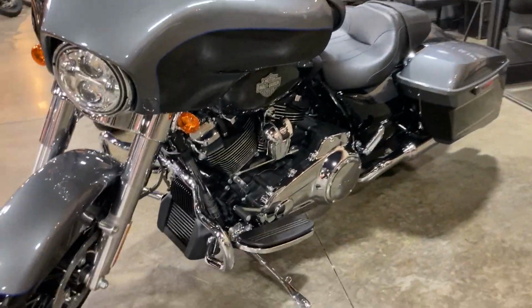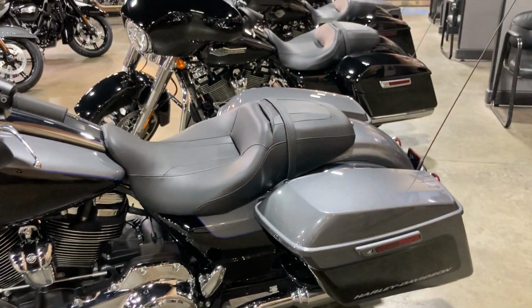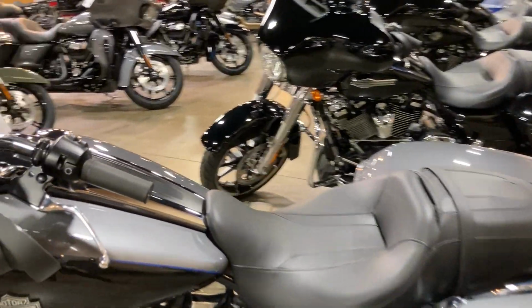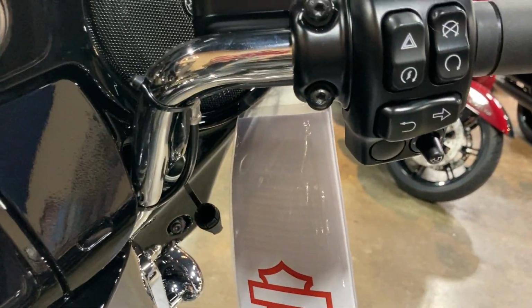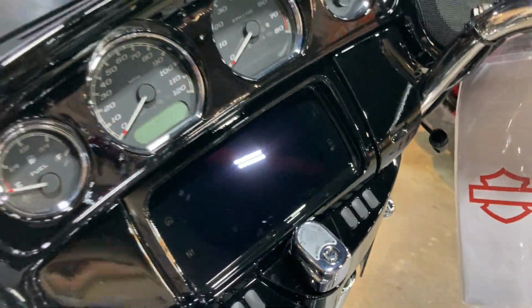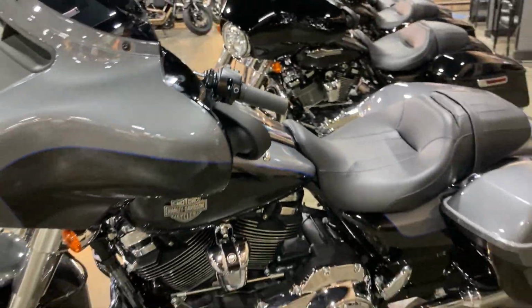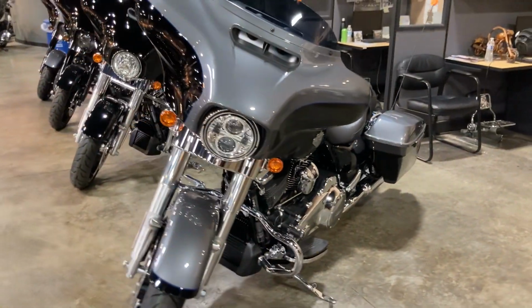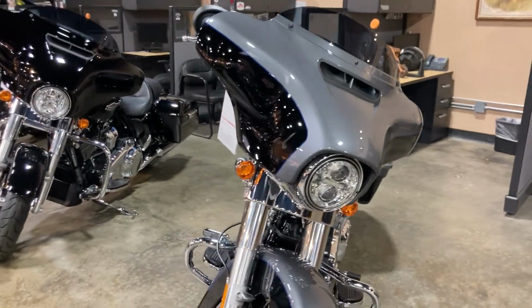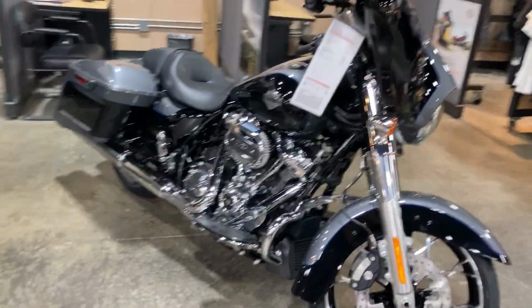They all have engine protectors, floorboards, locking saddlebags, lots of hand controls, navigation. These bikes are perfect for two-up, touring trips, commuting, whatever you want to do on them.